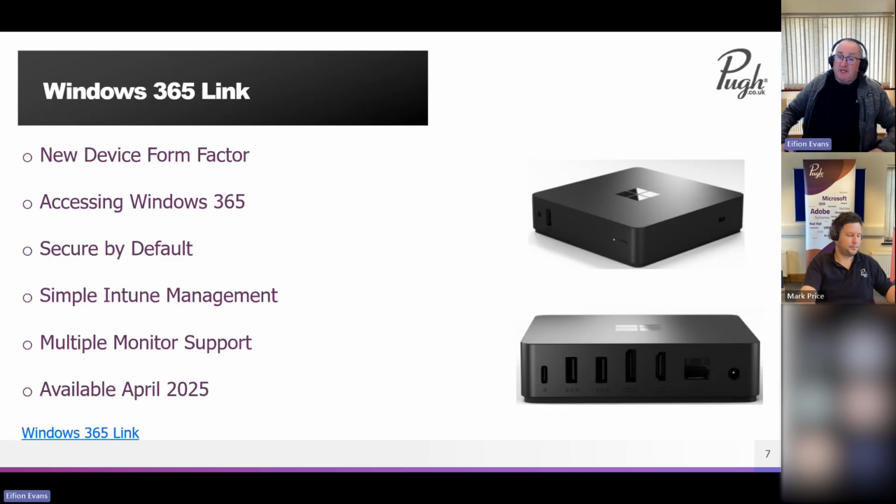A new product from Microsoft, a hardware product. There wasn't much hardware mentioned there, but apart from this new form factor from Microsoft, it's the Windows 365 Link. It's specifically designed for users who use the Windows 365 service. I don't know if any of you are. I don't think many of you are.